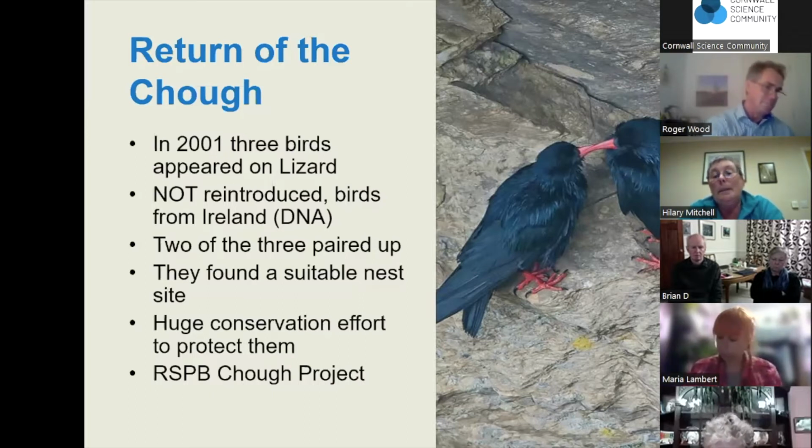And because they'd done that and they were looking like they were going to stay, it generated huge interest and a massive conservation effort to protect them. And the RSPB Chough project was born to make sure the choughs got the protection they needed so that they could breed successfully if that's what they were going to do.